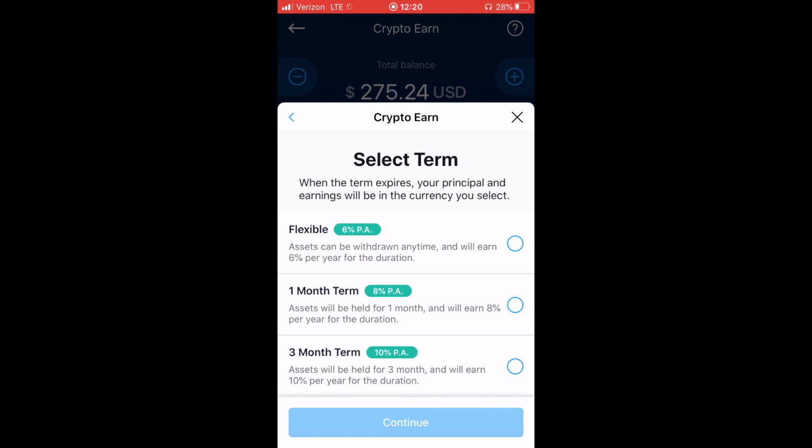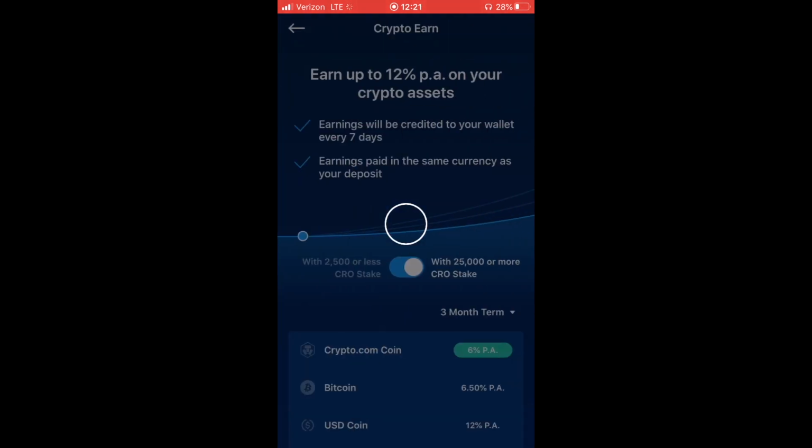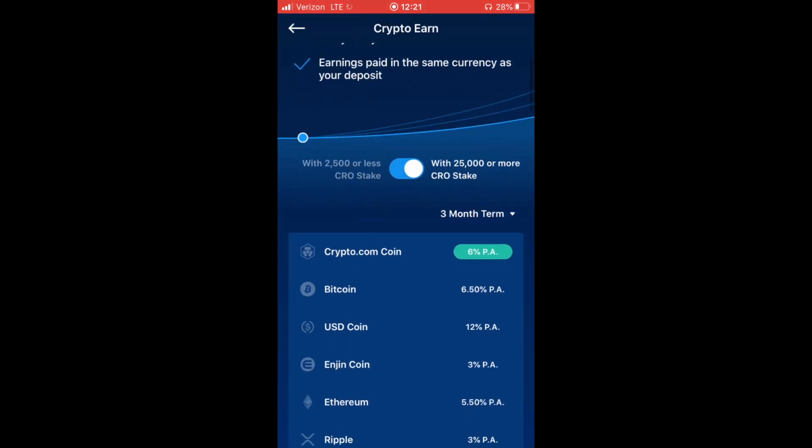But 6%, 8%, and 10%, it's really not that bad. That's actually pretty good. So that's yearly interest. So say you put in $1,000, you're going to be basically getting $60, $80, or $100 every year with that interest. So here's the earnings I've earned just for the past 2 or 3 months, and it's $100. It's nice. I mean, it's just free, just for holding money in there. I was going to hold it anyways.